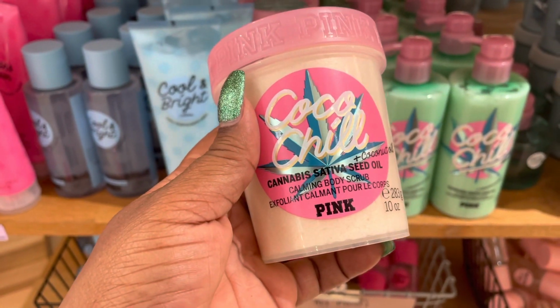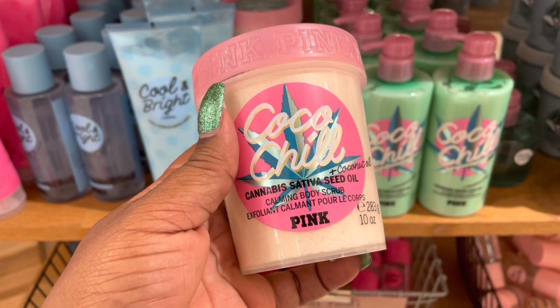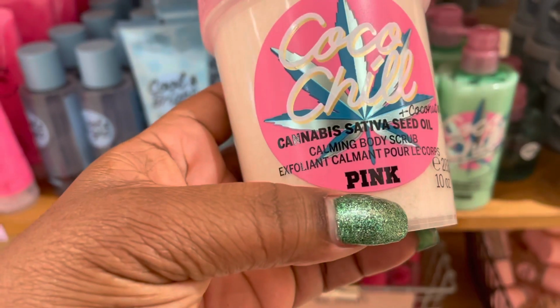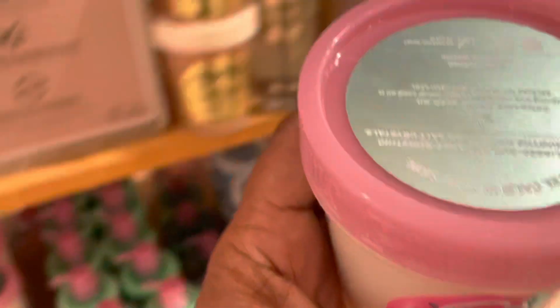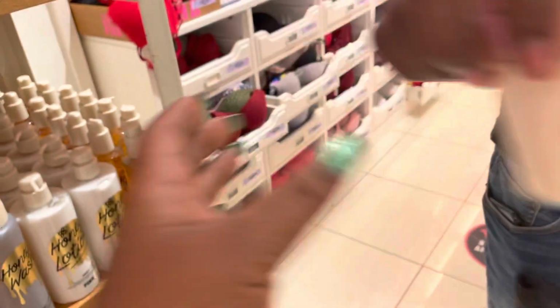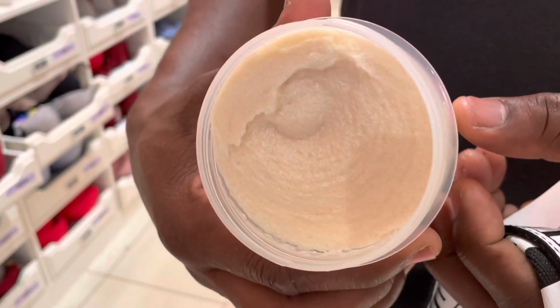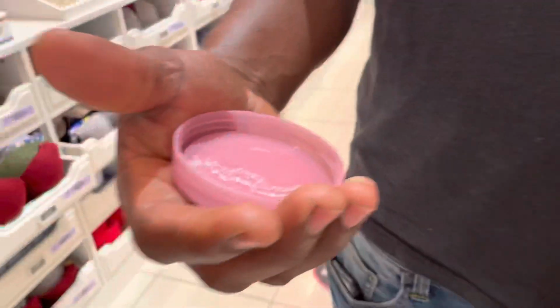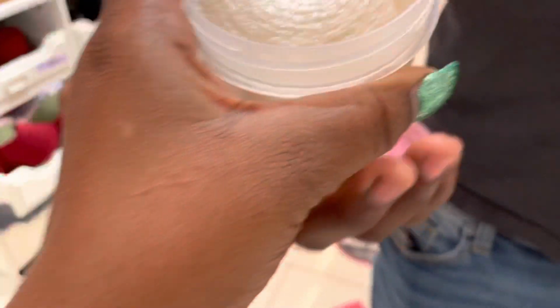Coco Chill, Cannabis Sativa Seed Oil. What is that? This is how it looks inside. Yeah, let me smell it. Yeah, this smells really, really good.